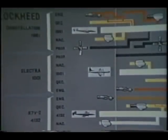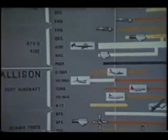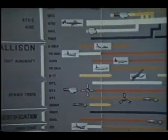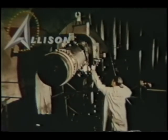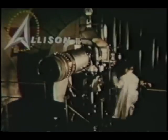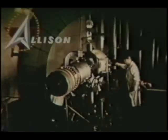The master plan for all this test and development work was coordinated through charts similar to this one. Each group within the master chart represents a separate phase of activity managed by one of the five principal agents participating in the overall program. The Allison Division of General Motors, which of course was responsible for engine design and development, as well as a wide range of laboratory and flight testing.